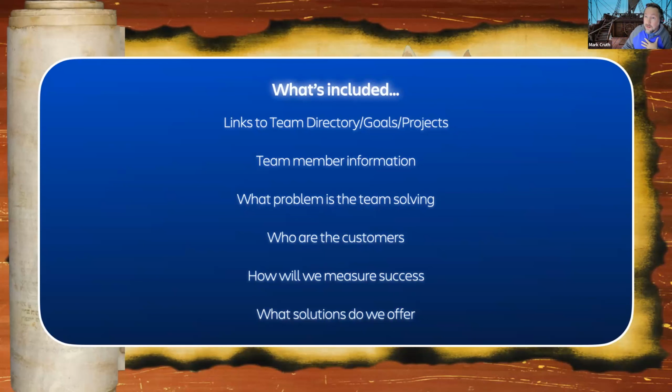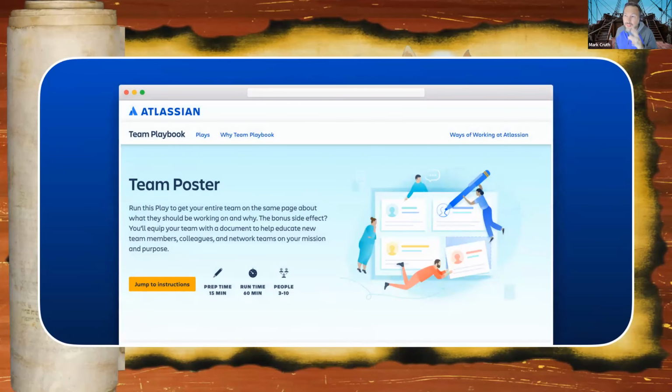So that way now as a team, I can always go and look, say, this is what we're trying to do. This is the measure we're trying to hit. And now others too in your organization can do the same thing. And so if you're struggling with that direction, if you're struggling with that narrowing, I recommend Team Poster in the Team Playbook. So free online, go out there, Atlassian Team Playbook, look up Team Poster. We'll send this out afterwards so that you have links to all these things too.